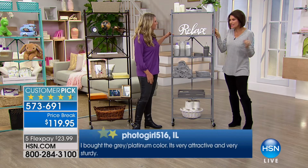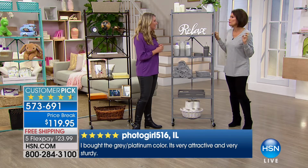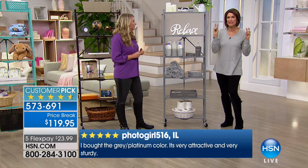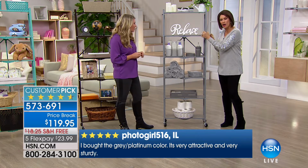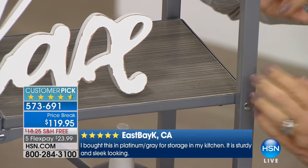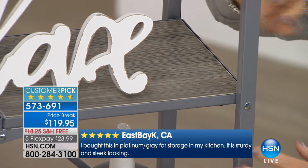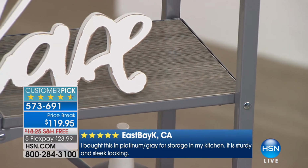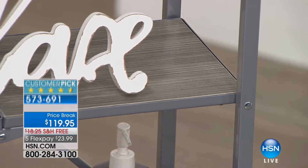This is not some little, it's a word my mom always used to use, chintzy, right? Well, I know exactly what you're talking about. Chintzy piece. Yeah. This is powder coated steel. And because it's powder coated, it means this isn't paint that's gonna flake off or anything. And then you see the gorgeous wood that they used in this.